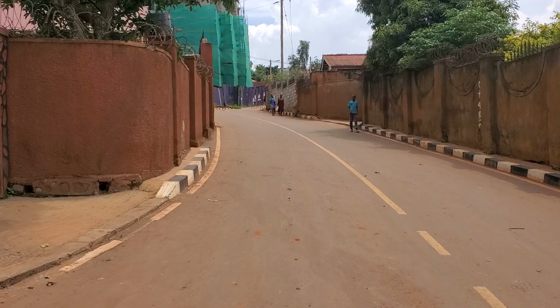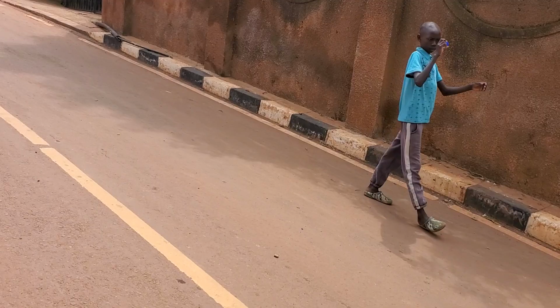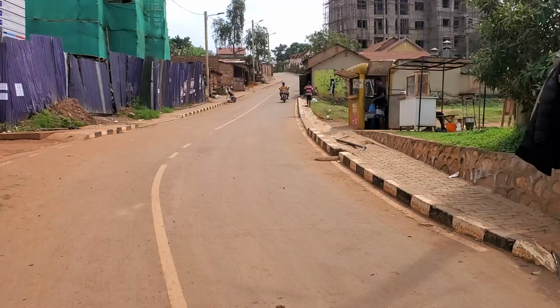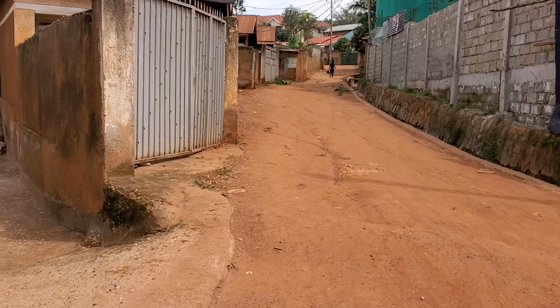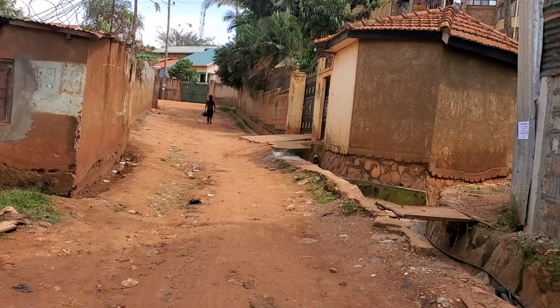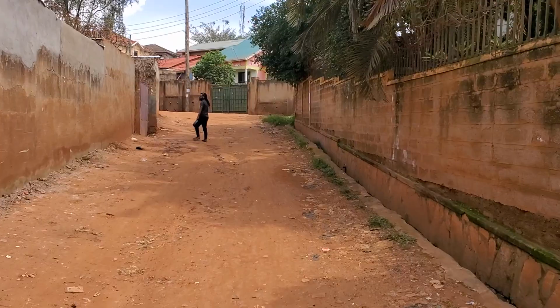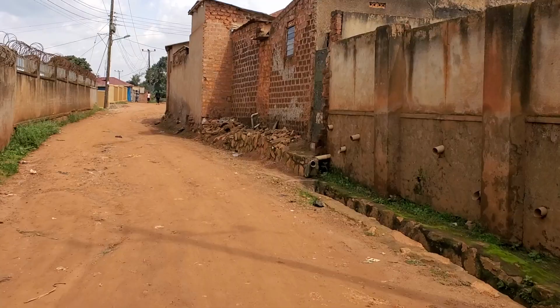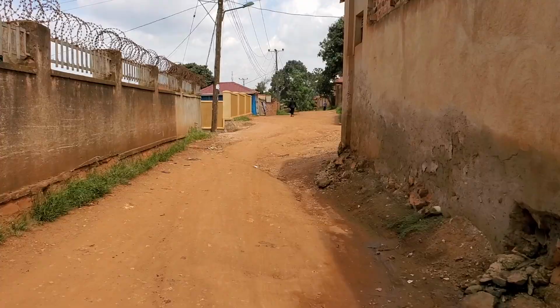Opposite the temple, you can proceed going up, but we are not going to go up. We want to use Bidandi Road. You can't pass Bukoto and not pass by Bidandi Road, because one of the most well-known persons in this Bukoto area is Bidandi. Bukoto Bidandi. Now this is Frobell.